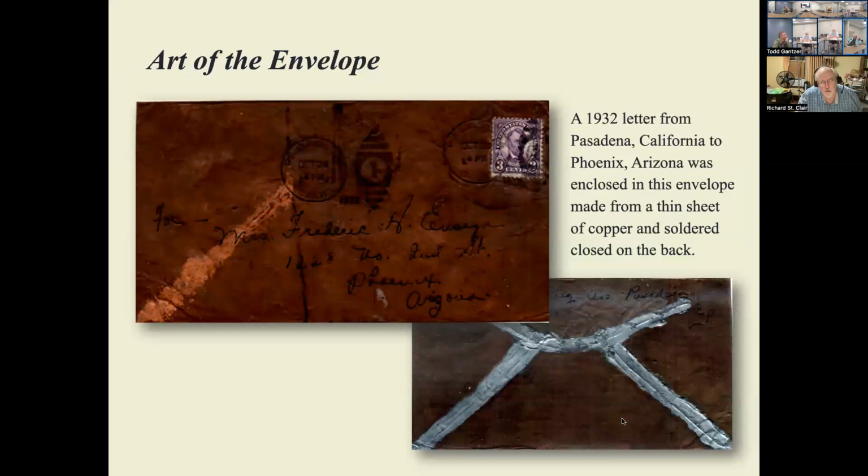The oxidation has taken the shine off of this envelope, but it's still with us and it's in my collection. Was it open? It was, yeah. Oh, that is so cool. With tin snips.